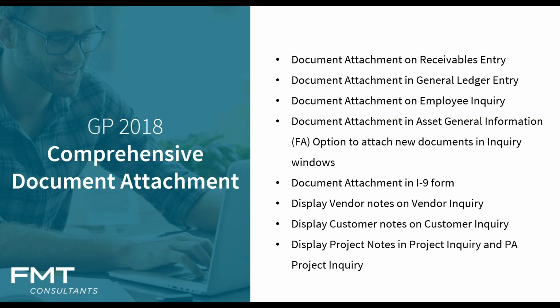Document attach with I-9 forms, as well as vendor notes in vendor inquiry, and customer notes on the customer inquiry. We've got attach capability there. And then some additional functionality from a project perspective if you're using project accounting within GP as well. So as you can see, lots of good enhancements relative to document attach, bringing it into that kind of comprehensive document attachment feature.